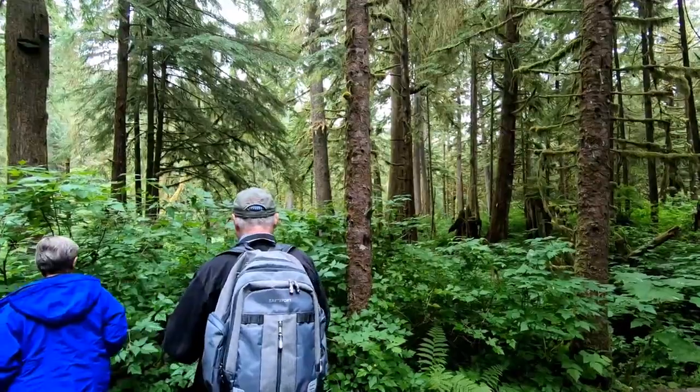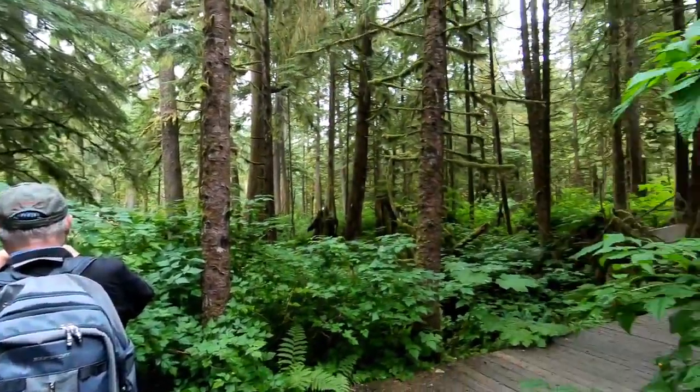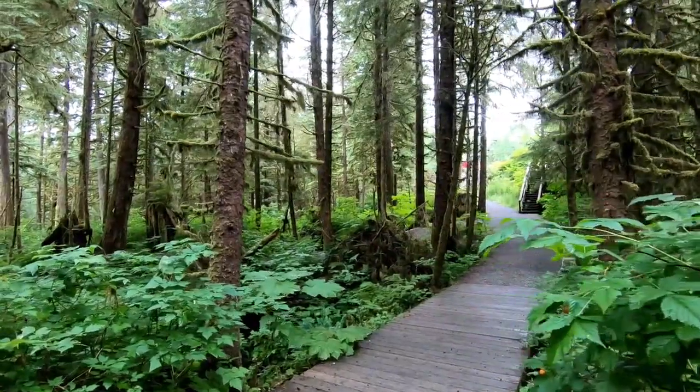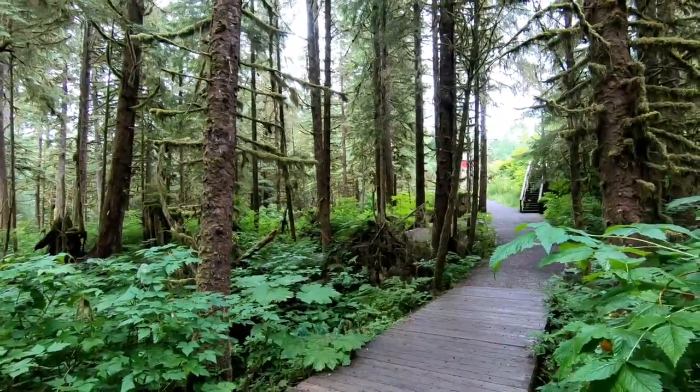You know what this plant is? Salmonberry. So this plant right here is salmonberry, and salmonberry does not taste like salmon despite its name. But the berries look like a cluster of salmon eggs. And there's golden, like this one right here, and there's also a red salmonberry.